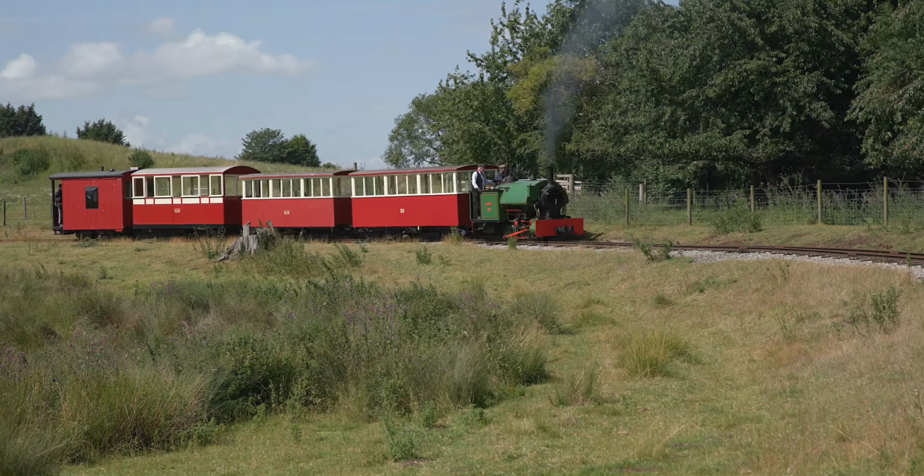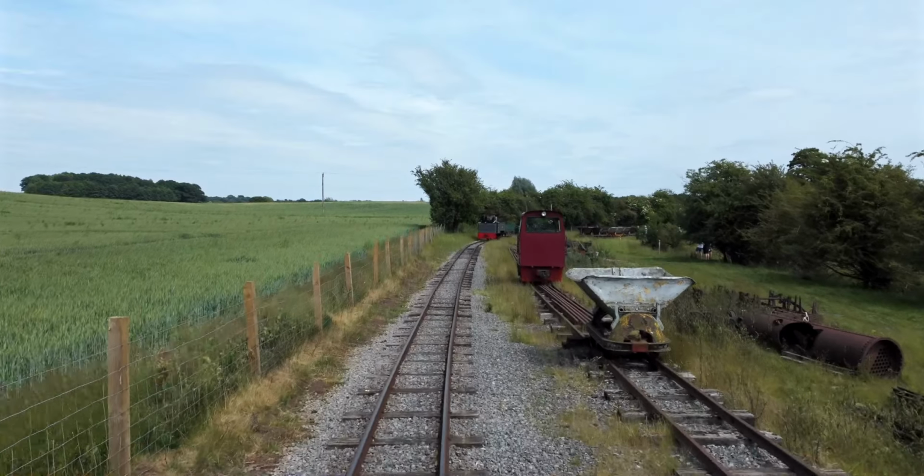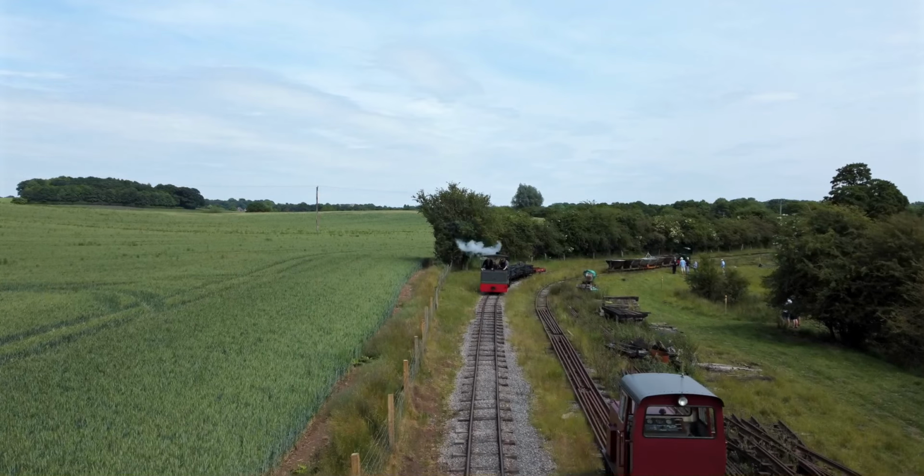So it went from there and brought Isabel here, started to run it on a short section of track that we'd laid down, and the railway's built up from there. But we were always going to build a loop.